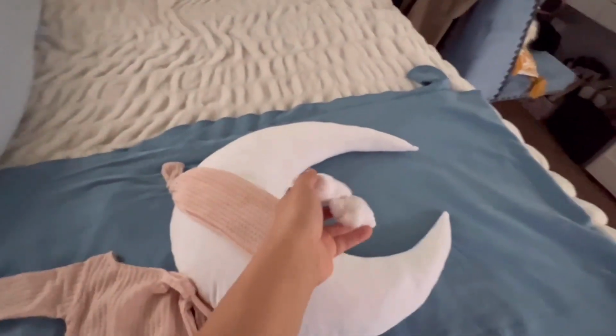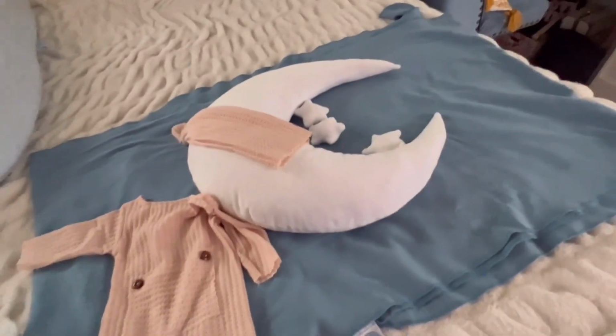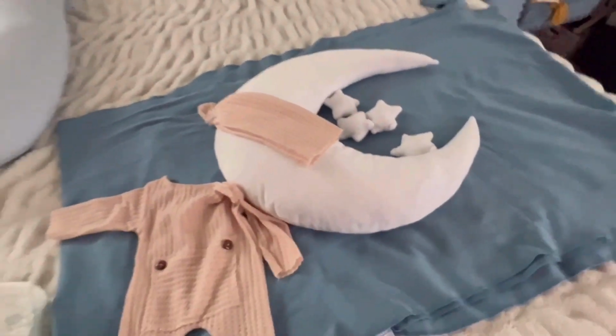Finally, for our last outfit, it will be this one where he will be in a little PJ, and I'm going to use this awesome little pillow. And let's get him dressed and see how these turn out.